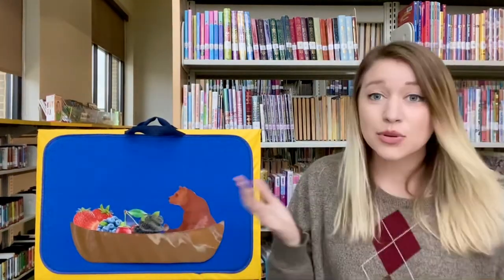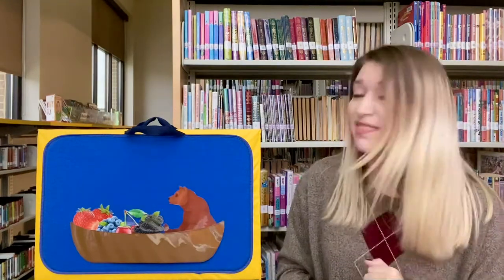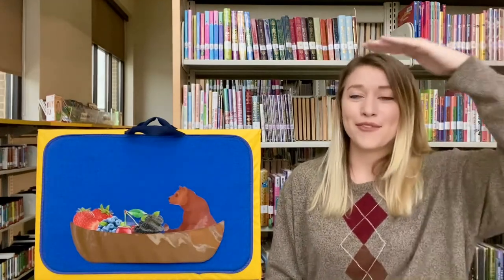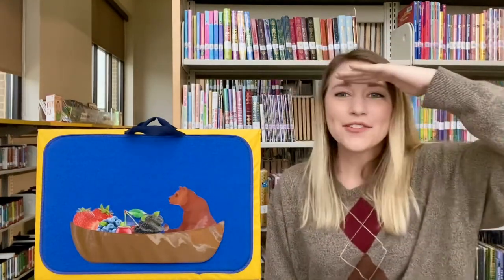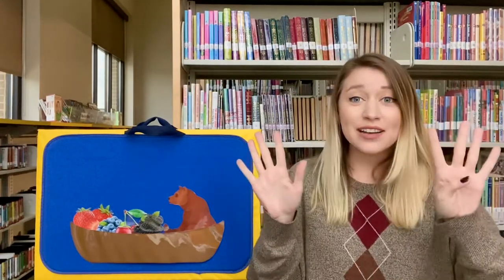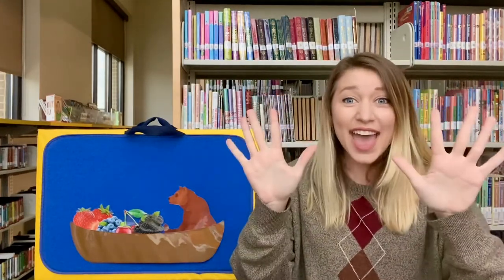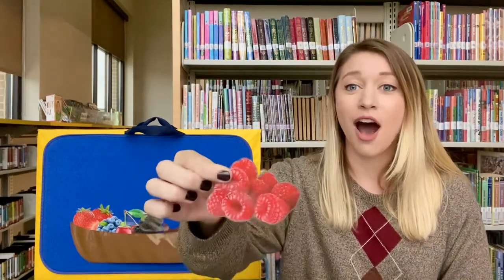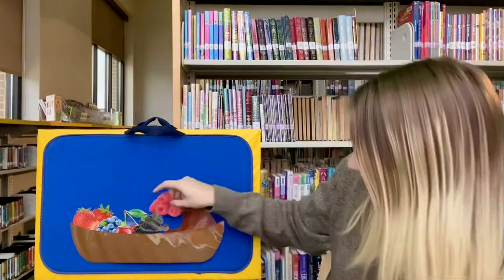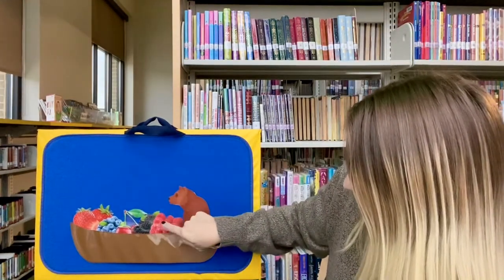Do you think we can squeeze some more berries in this boat? I think we can go one more time. Here we go. Under the bridge and over the dam, looking for berries, berries for jam. Nine berries, 10 berries, pick us some raspberries. Perfect. I think we can squeeze them on in here.